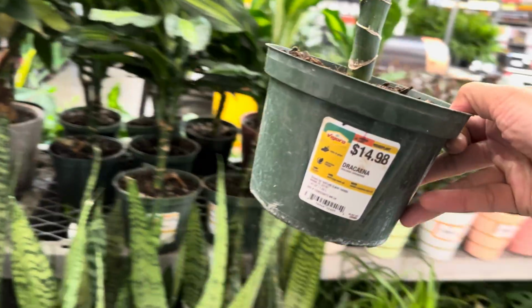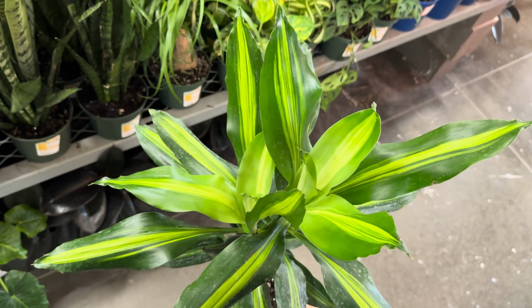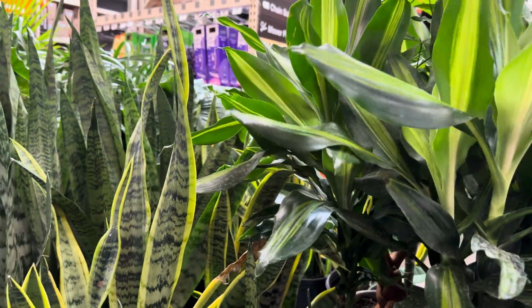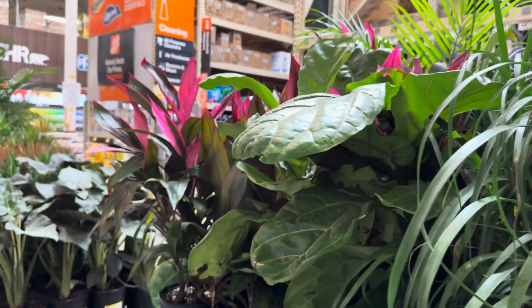And then you can see over here, this one is a Dracaena for $14.96. Look at how beautiful the green leaves are. And that's the thing about Dracaenas. I say this in every single video of mine, but I don't see a lot of people talking about Dracaenas, more so even just really posting pictures of their Dracaenas on social media.